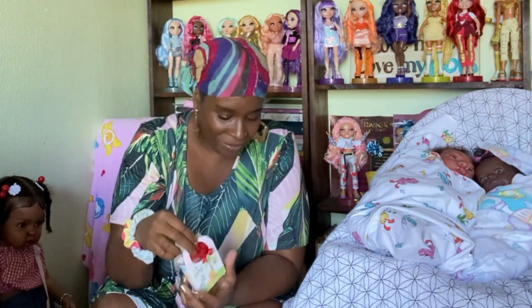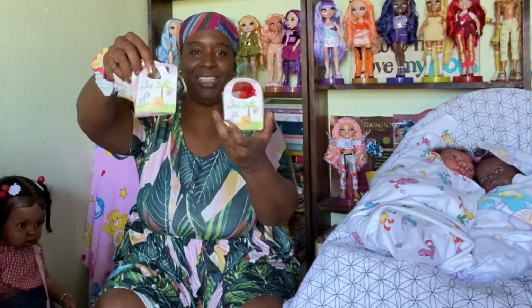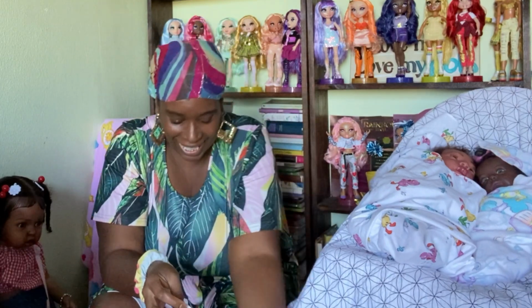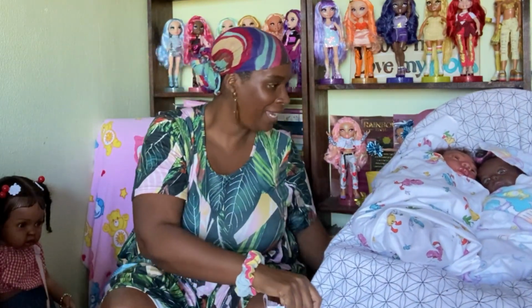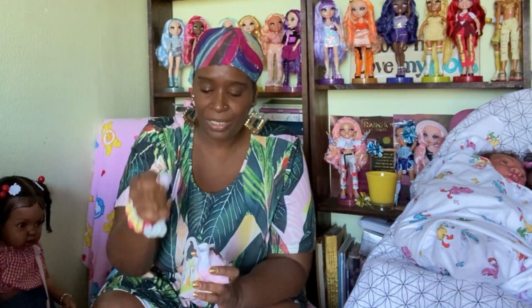Oh, baby. It's like three boxes like that in here. Isn't that cute? Like little bags. So adorable. Okay, so look. This is a pacifier, and looks like some shoes, some little cute socks, and a little pink pacifier. No doubt this is for my little Tink.